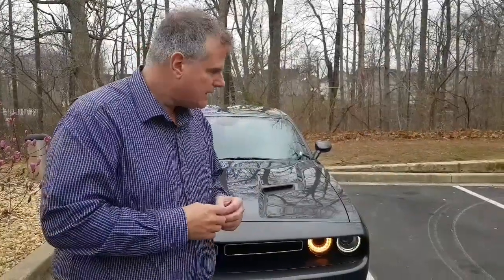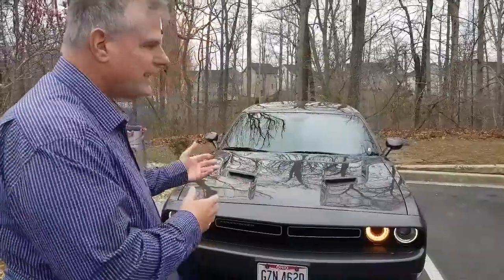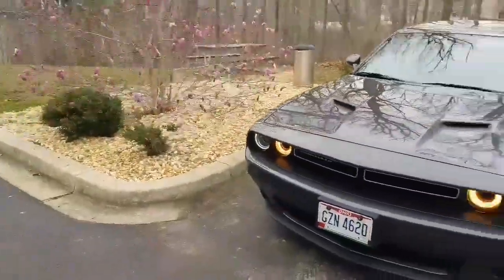GT or EcoBoost, either of these. It doesn't handle as well, but it's got its own charm, its own way that it feels. It feels sexy, and that's even what my wife says, that there's a sexy feeling to it, where the Mustang is more sporty feeling. We will compare them, and I will show you the Mustang now. What do you think?